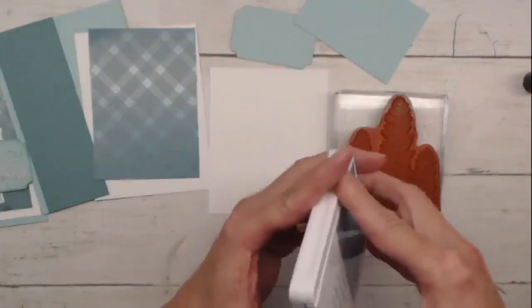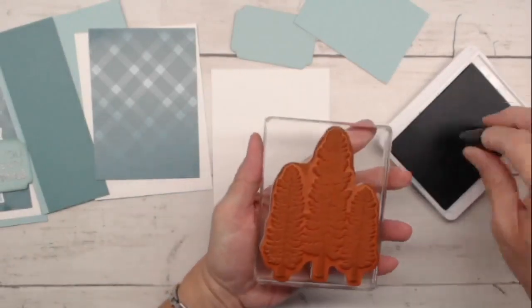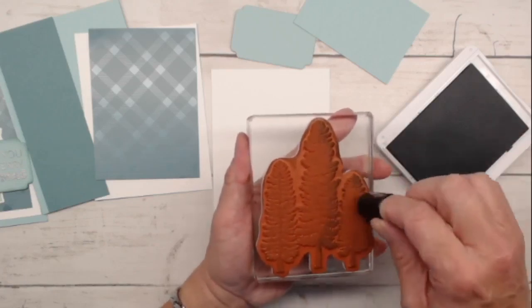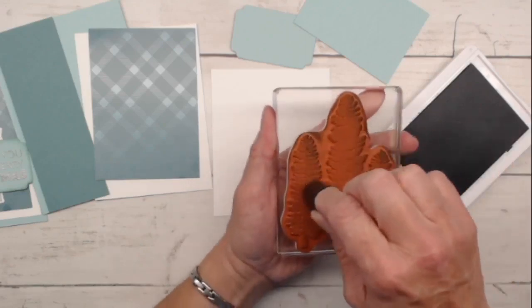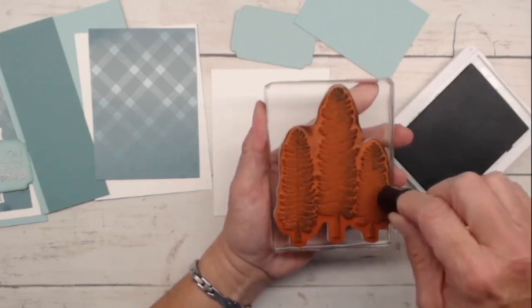Now I'm going to bring in Lost Lagoon in a sponge dauber. I'm just going to dab some ink onto my dauber here, and I'm going to add in some of this dark color just on the outside edges. Well, I should say one outside edge. As I'm looking down at the red rubber, I'm going with the right side of my trees. So I'm just adding that ink on there.